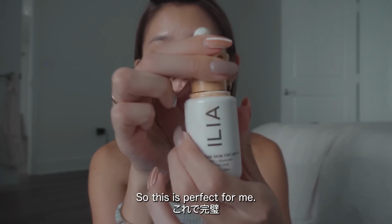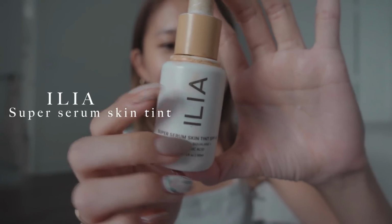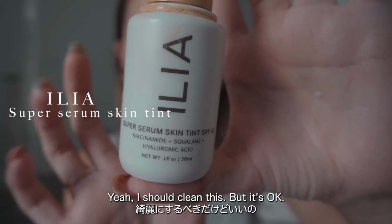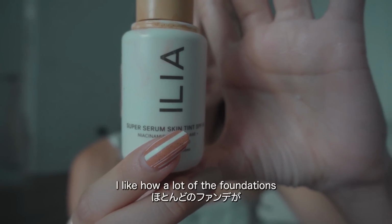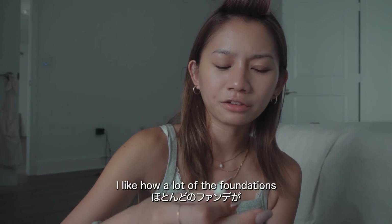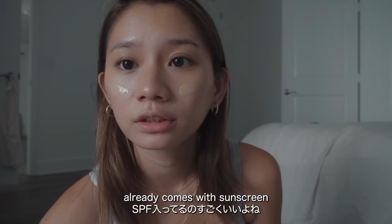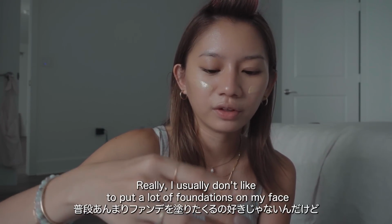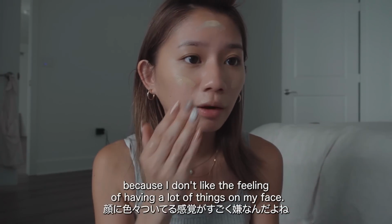I also use Ilia for foundation. I know you can tell that I use this a lot because it's so dirty. Yeah, I should clean this, but it's okay. I use Ilia, the Super Serum Skin Tint. I like how a lot of foundations already come with sunscreen. Really, I usually don't like to put a lot of foundation on my face because I don't like the feeling of having a lot of things on my face.